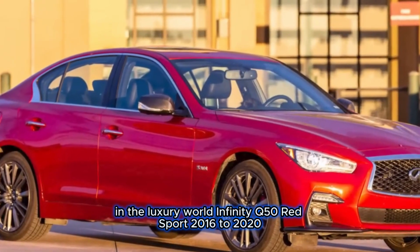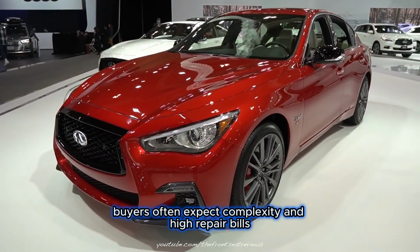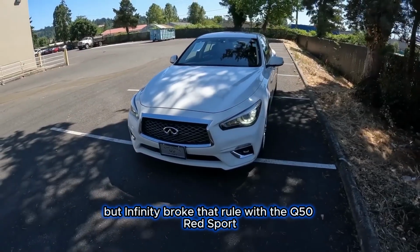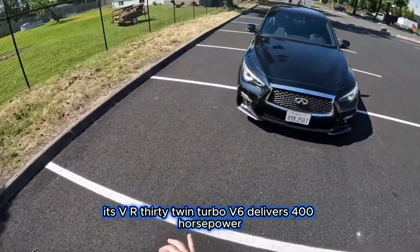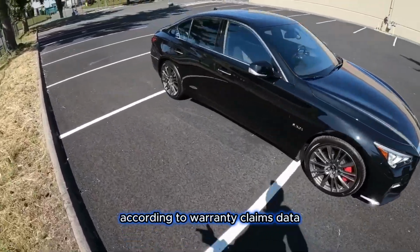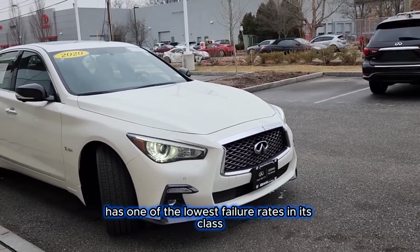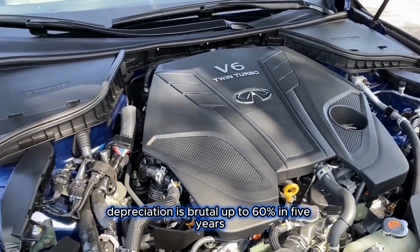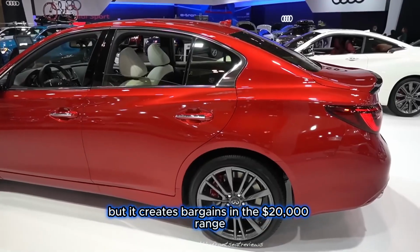Infiniti Q50 Red Sport 2016 to 2020. Luxury buyers often expect complexity and high repair bills, but Infiniti broke that rule. With the Q50 Red Sport, its VR30 twin-turbo V6 delivers 400 horsepower while proving shockingly durable. According to warranty claims data, the Q50's powertrain has one of the lowest failure rates in its class. Depreciation is brutal, up to 60% in 5 years, but it creates bargains in the $20,000 range.